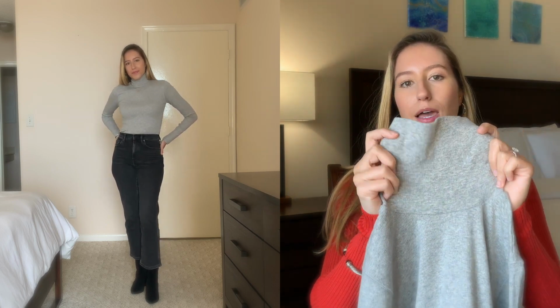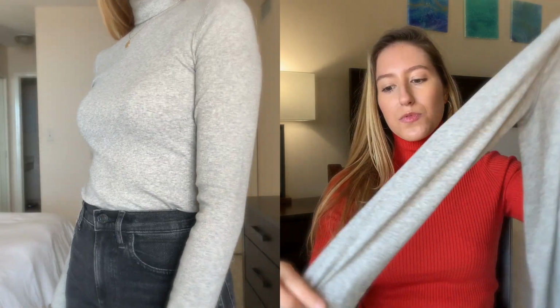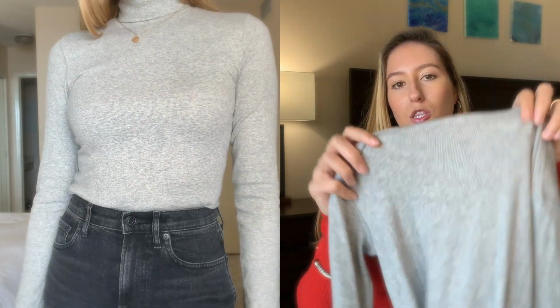It's very similar to the sweater I'm wearing right now, in that the turtleneck is quite a long turtleneck, and when you fold it over, it'll be a really neat turtleneck, but still kind of extend the length of your whole neck. This one also has really nice long sleeves, and it's a fitted look throughout the body.